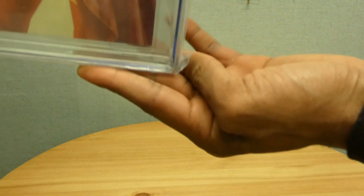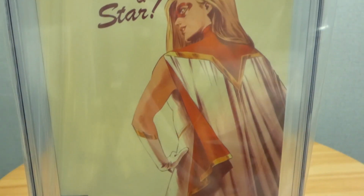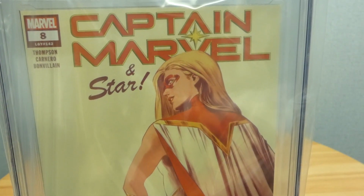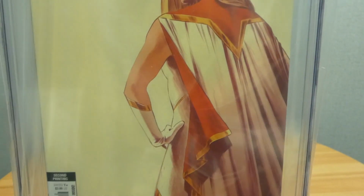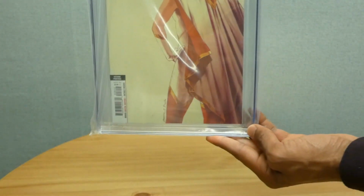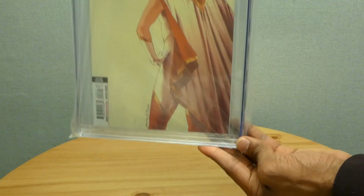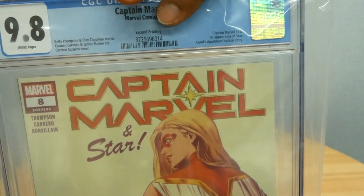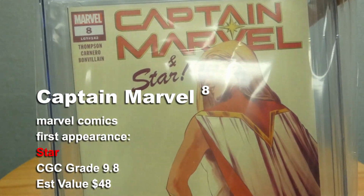So this is my Captain Marvel. This is Captain Marvel number 8. This is the second printing, which has Star directly on the front cover. See if you can see that. And my score, 9.8. Very cool. All right, that's also what I expected.